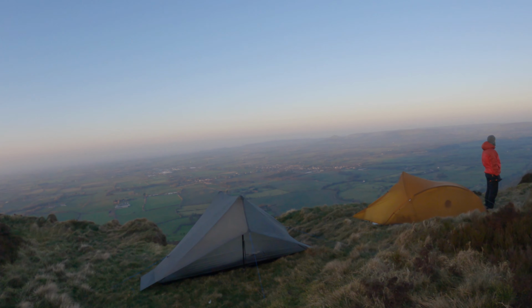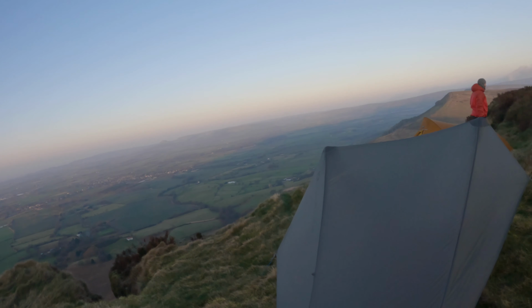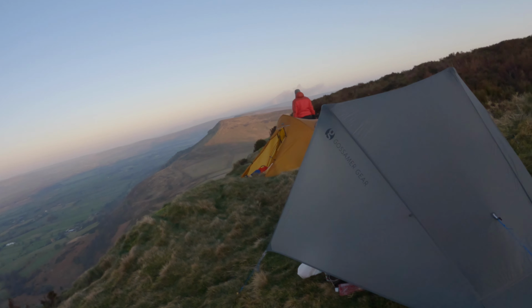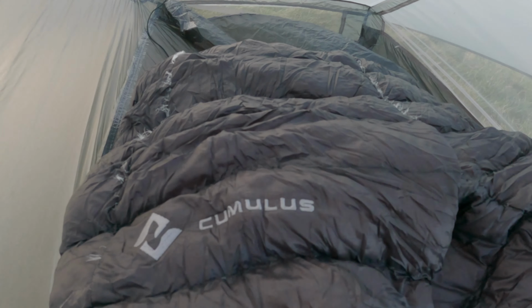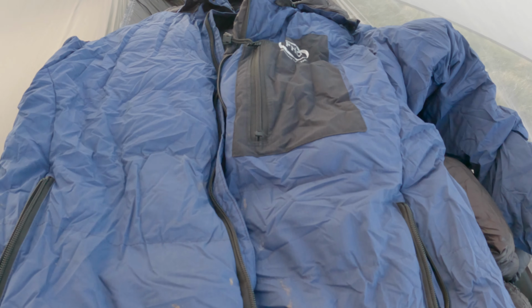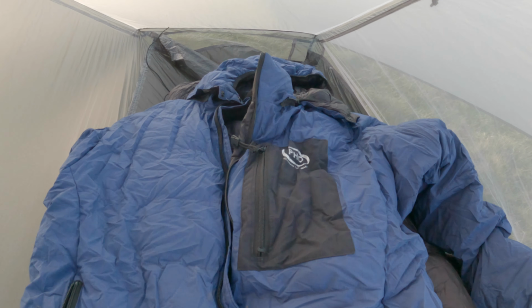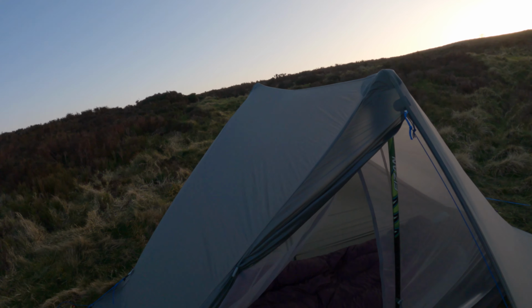So yes, as we're ultralighting, it's time to bring out the Gossamer Gear The One again. And yes, 520 grams, it's a cracking shelter. I've got the Cumulus down pants on today. I've got my PHD Yukon jacket, hopefully keep me nice and warm. But as I said before, you can have a look at the gear list below.